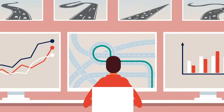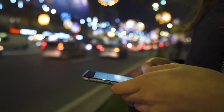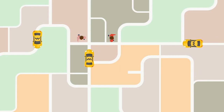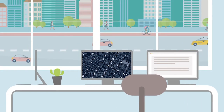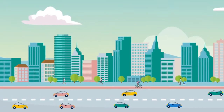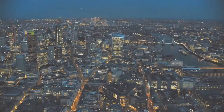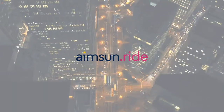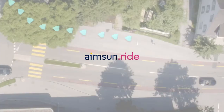Our solutions can even take it to real time to help cities with smart traffic management, air quality control, and even the latest on-demand transportation systems. Simulation is a safe and cost-effective way to experiment with different designs or operation plans and help make places safer, cleaner, and more livable. Our mobility as a service solution is called Aimsun Ride, and you can use it to test on-demand transport and city logistics applications.